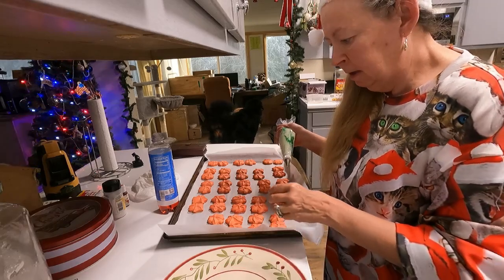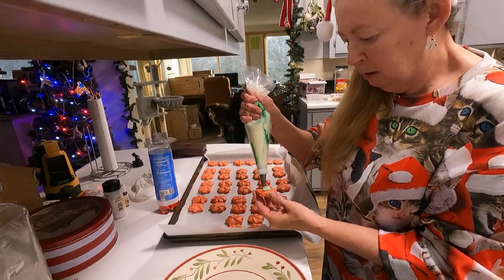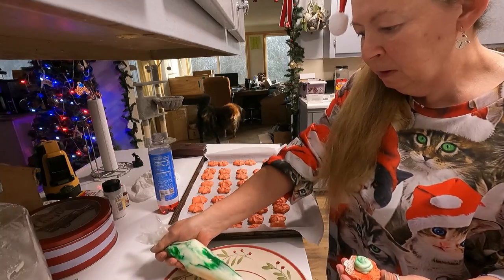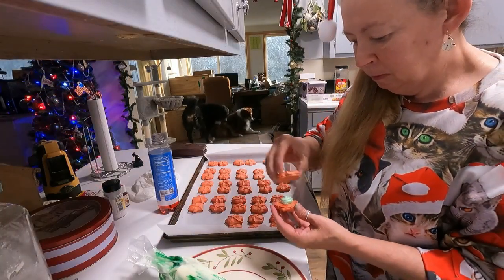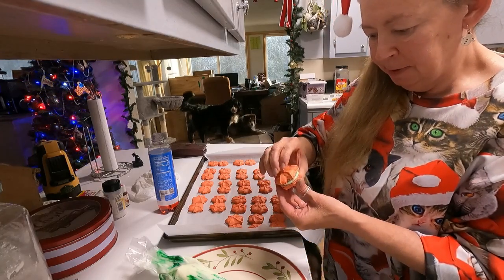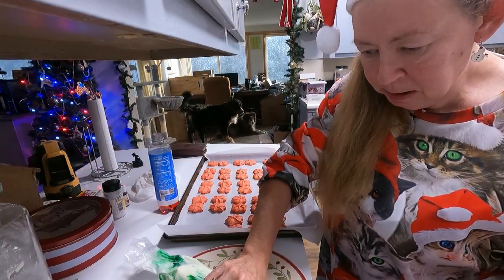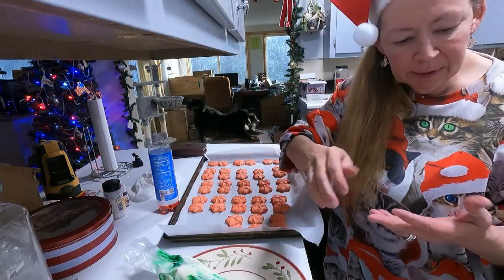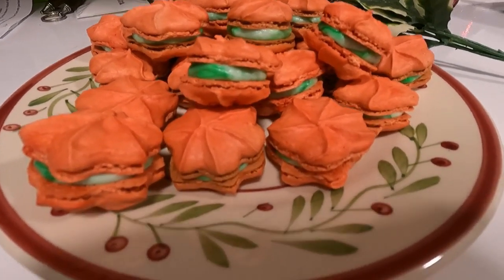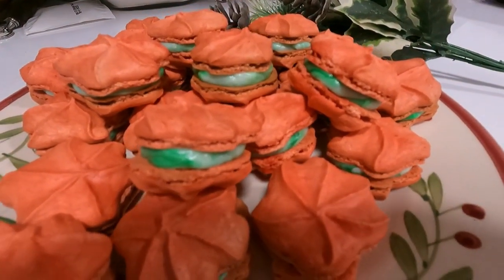Okay. Dollop in the center. And top. It's that simple. So I'm going to go ahead and get the rest of these done. And there you have it, ladies and gentlemen. Christmas macarons.